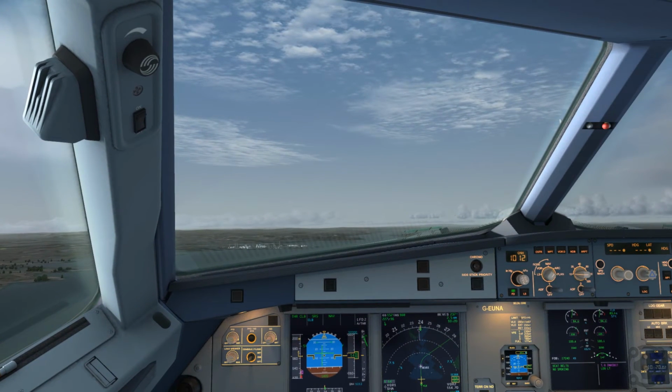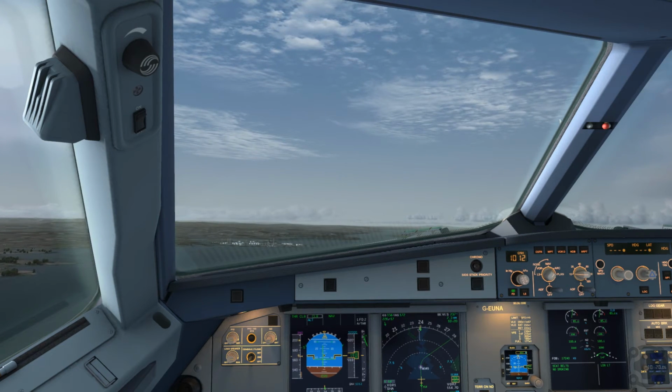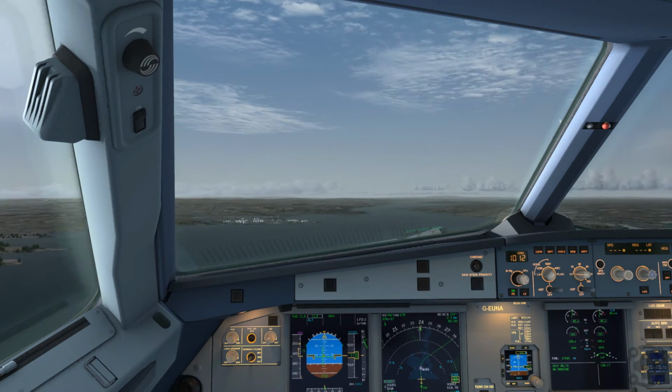Wave 160 to 4, Shuttle 14 Papa. Speed 851, turn right, heading 180 degrees.